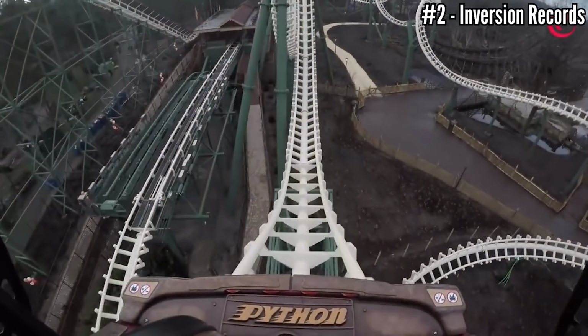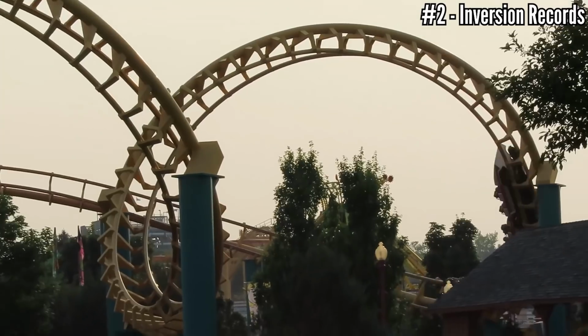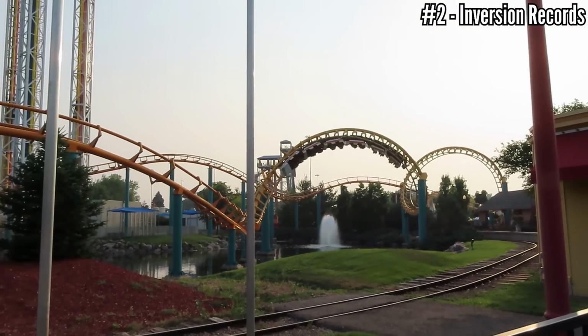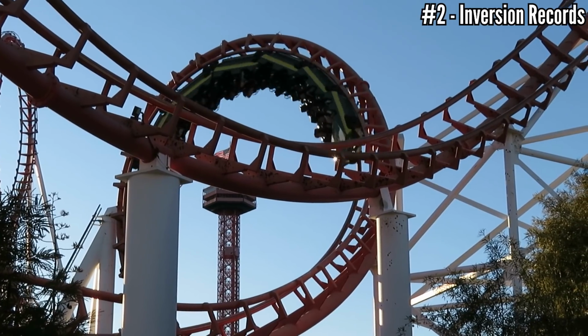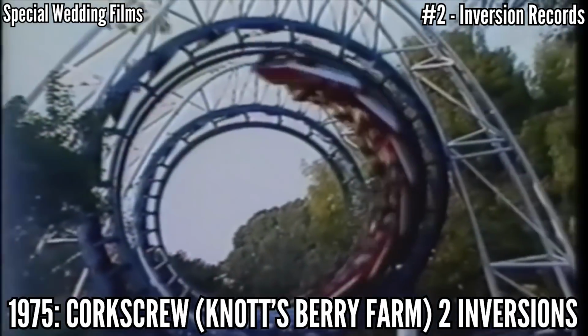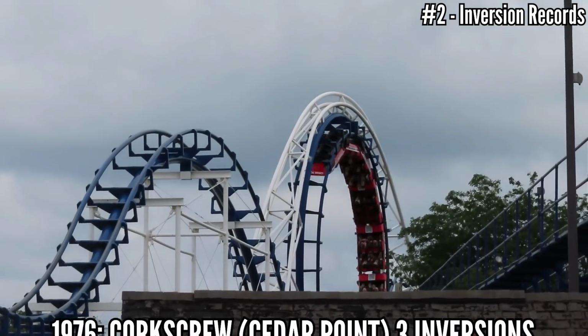Like I said, as soon as Aero introduced the first inverting coaster, other manufacturers followed quickly. Aero wasn't about to be drowned out in a crowded field. They worked hard to stay one step ahead of everyone else. We saw this by Aero breaking the inversion record 5 times over the next 13 years. Corkscrew at Knott's opened up with 2, and the next year, Corkscrew at Cedar Point opened with 3, adding a loop to those 2 corkscrews.